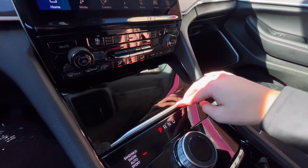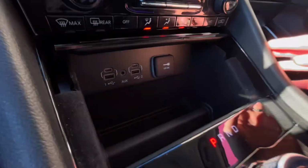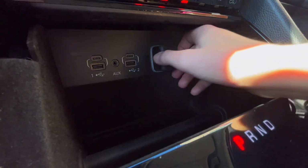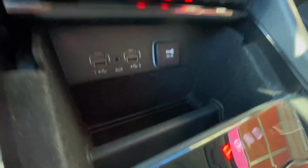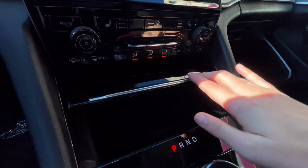And then underneath here, you have your charging ports. So you have an area for your aux, as well as 2 USBs and USB-Cs, as well as a regular car charging port. You have some storage underneath, but overall a great area for charging your devices.